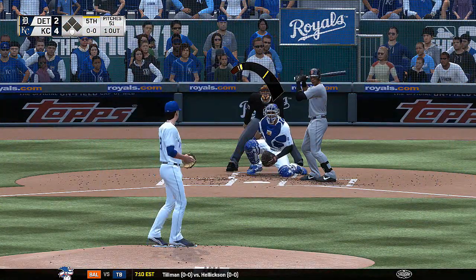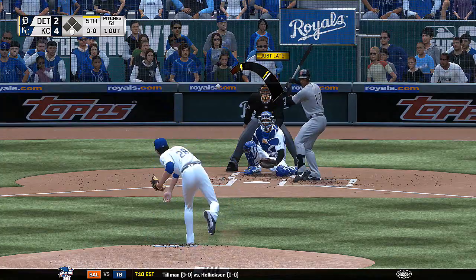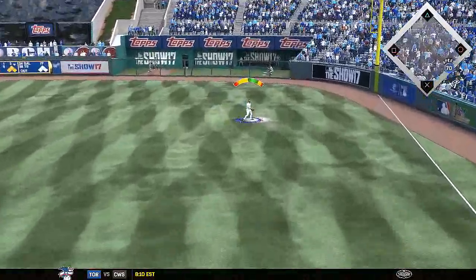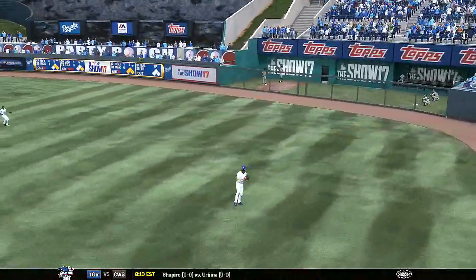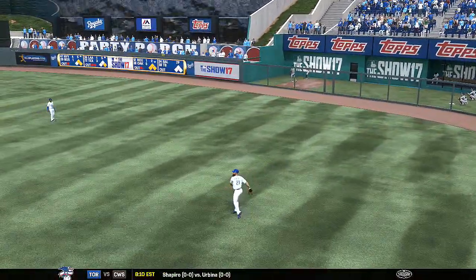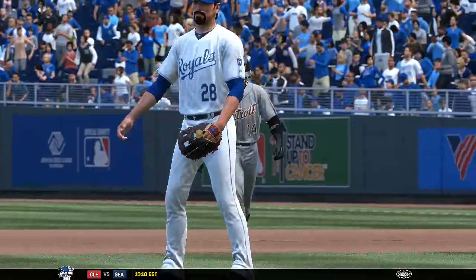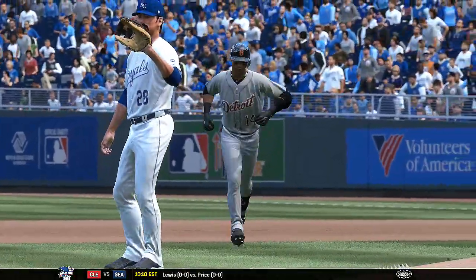We'll see here now with 1 out. Nobody on here. We'll see with Jackson. See if we can get him to ground out here in this one. And he will pop this one up. This one will go to right field, and that should be out number 2, as that's now 2 away here for the Royals, or for the Tigers, I should say.